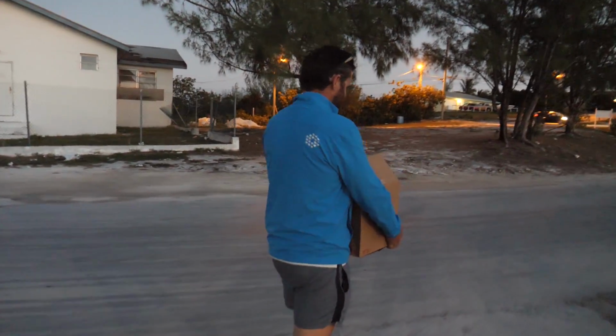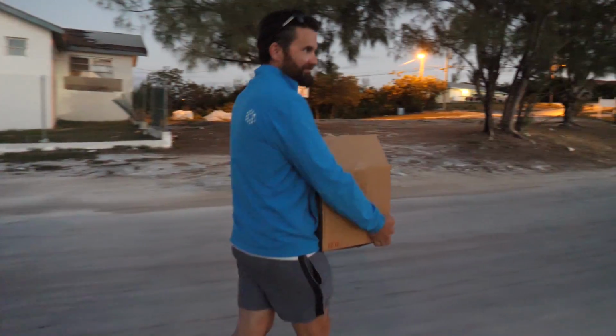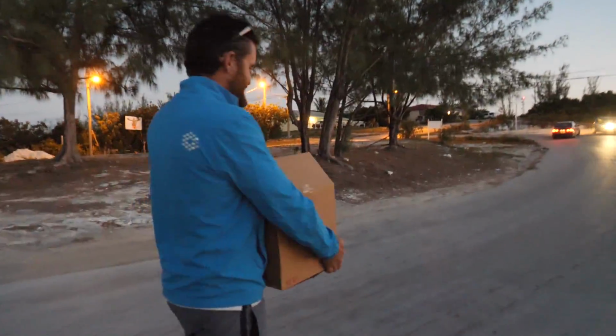I wanted to show Bobby carrying the box. Such a gentleman. Thanks, Bobby. It's got booze in it.